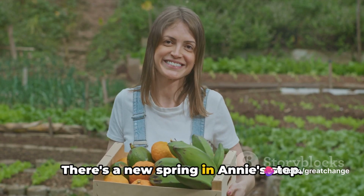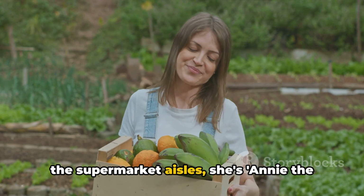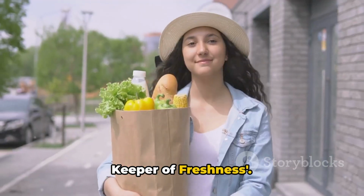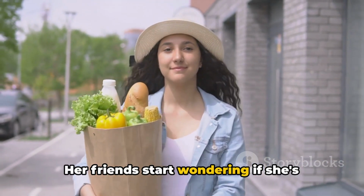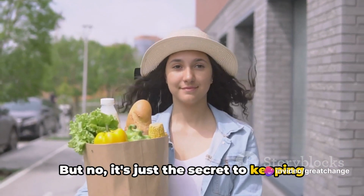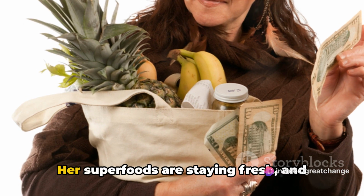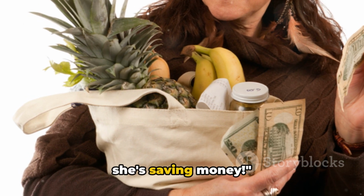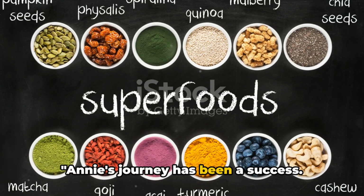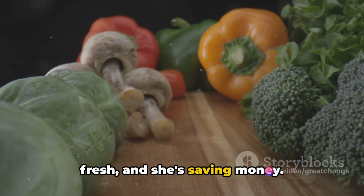There's a new spring in Annie's step. She's no longer a mere mortal navigating the supermarket aisles. She's Annie, the keeper of freshness. Her friends start wondering if she's found the secret to eternal life. But no, it's just the secret to keeping superfoods fresh and saving some dough. Annie can't believe it. Her superfoods are staying fresh and she's saving money. Annie's journey has been a success. She's learned how to keep her superfoods fresh and she's saving money.